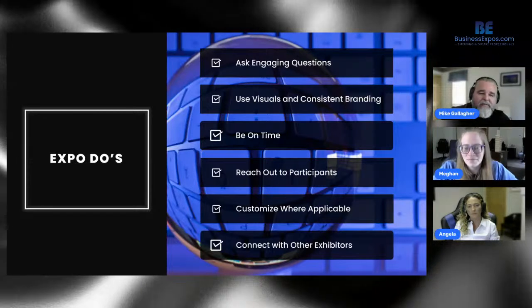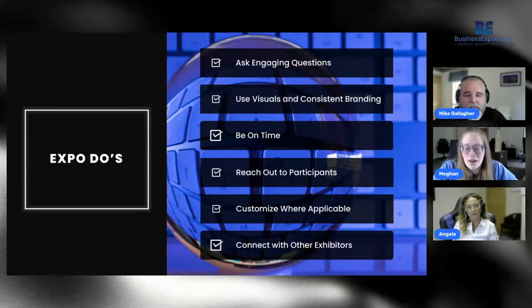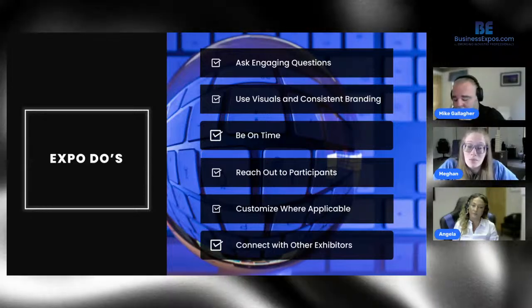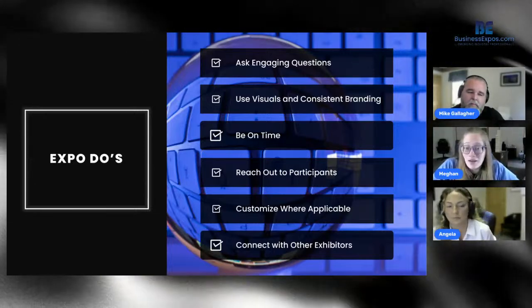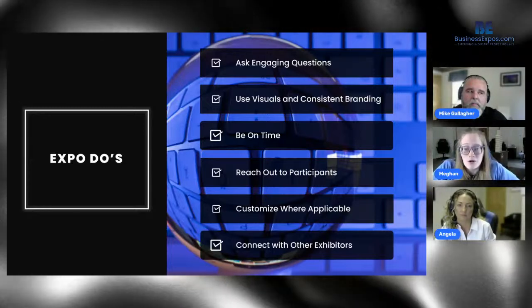And use visuals and consistent branding. I think, Megan, you really drove into this. What's one point about visuals and consistent branding that people need to do or be aware of? I think one of the biggest ones is making sure your team is wearing branded stuff. Like we do t-shirts, but that is one visual and one consistent branding. Your staff, like we've mentioned, are your number one marketing and branding people at a show. People will maybe talk to them even if they're standing in the lunch line getting a quick snack. People will see that logo and think, oh, I'm going to go talk to them after this when I can. So I think that's probably one of the biggest things to pay attention to for branding at an expo.